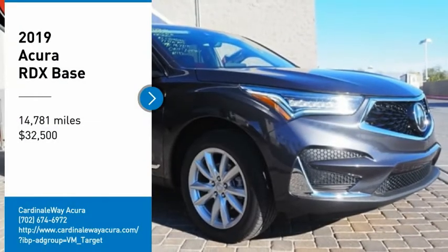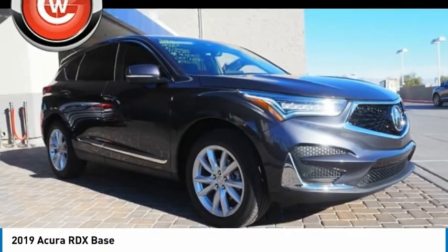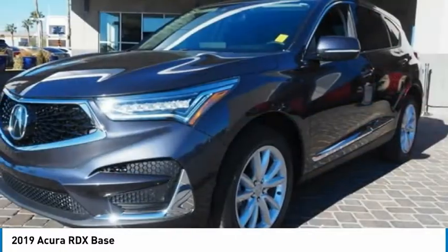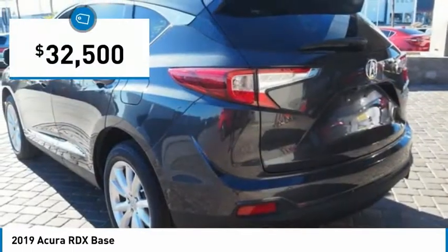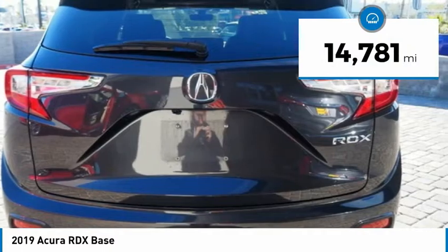Make a great choice today with the 2019 RDX. Viewed as Acura's answer to BMW's sporty X3, the RDX offers stylish interior, plenty of sport, and a nice amount of utility, and is priced below $35,000. This vehicle has less than 15,000 miles.